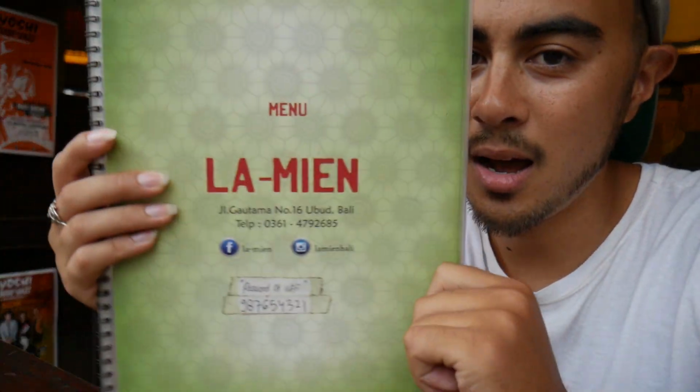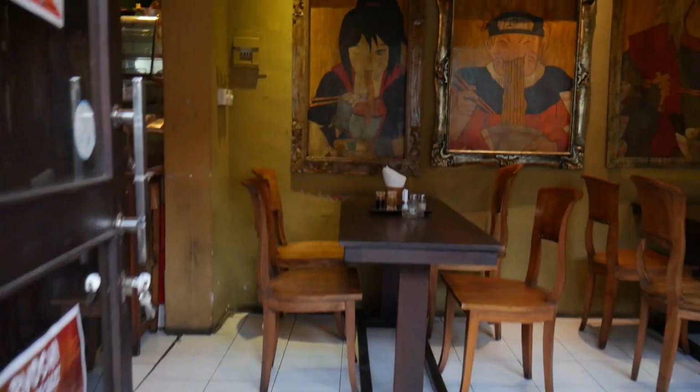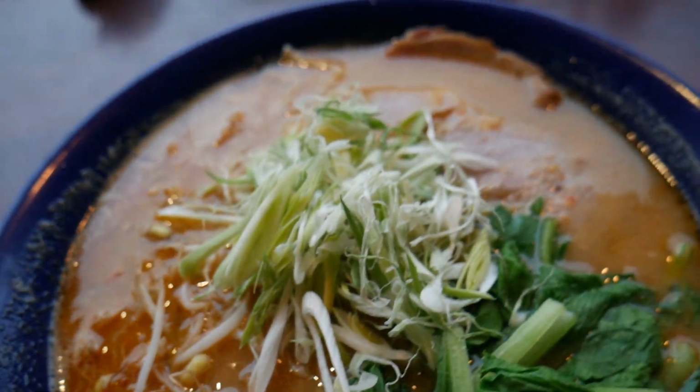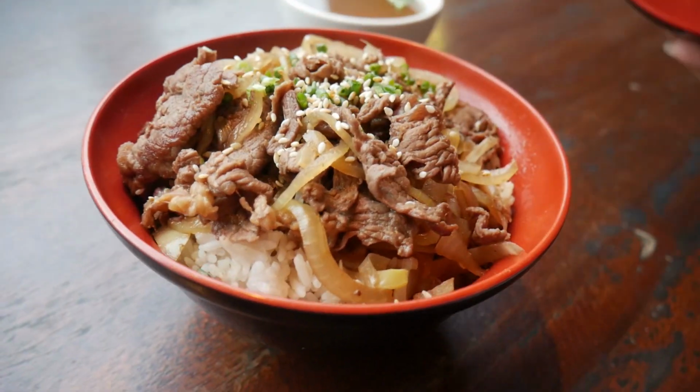We'll see you then. Hey guys, so it is dinner time in Ubud. We are ready to eat our final meal of the day. We are at a lovely restaurant called La Mian, kind of known for its ramen bowls, things like that. So I went ahead and stuck to that and got a miso ramen bowl. And I got a sliced beef and onion bowl with rice and side of soup. It's called Gyudon. On the menu it does say that this place has a 15% service charge, so we will have to take that into account, but I think we will be just all right.